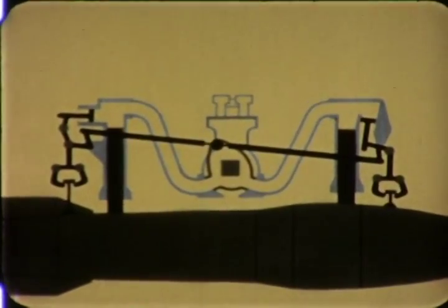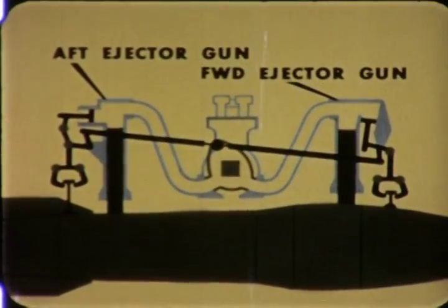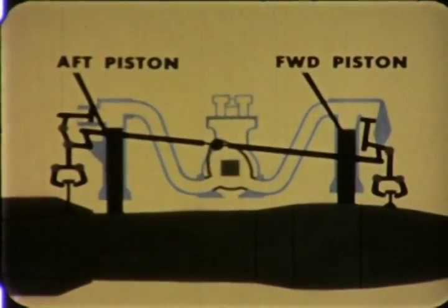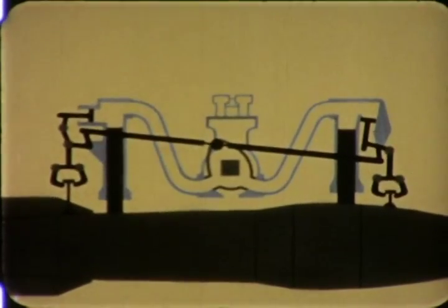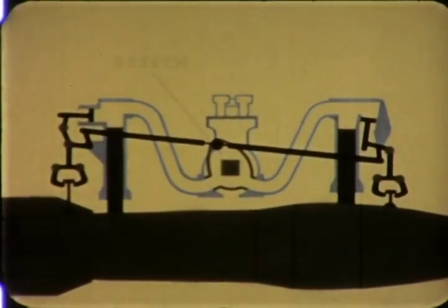The principal components of the system are the cartridge chamber, the forward and after ejector guns, the forward and aft auxiliary pistons, the ejection pistons, the rocket retaining latches, and the latch release mechanism, including a rotating breech, and the associated mechanical linkage to effect the latch release.